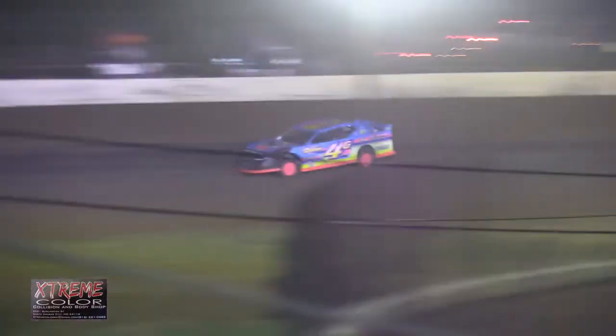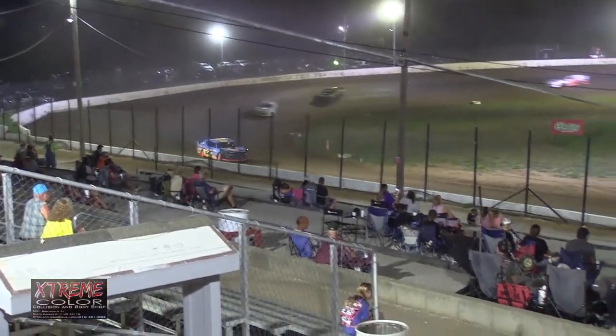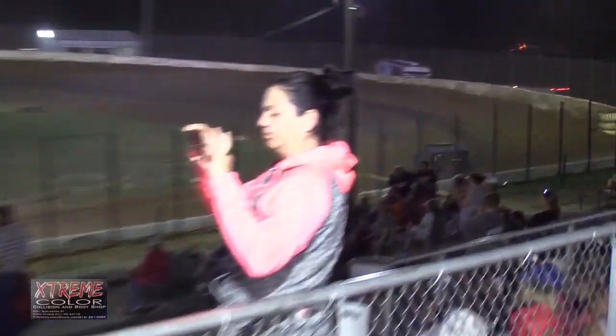Turn 4, the 4G sees the white flag. Jeff Dowdy still in second. Devin Irvin in third. James Neiswanger in fourth. The battle now is Murray and Beasley. But out of turn 4 to the double checkers.